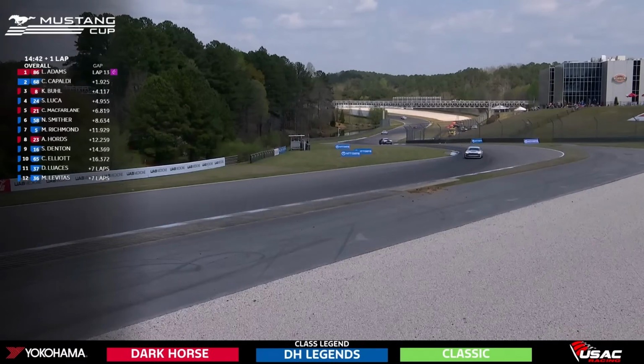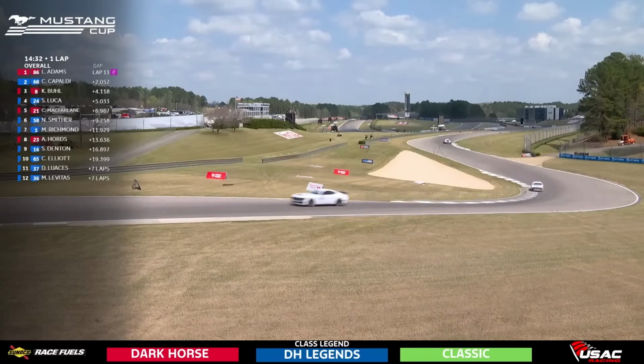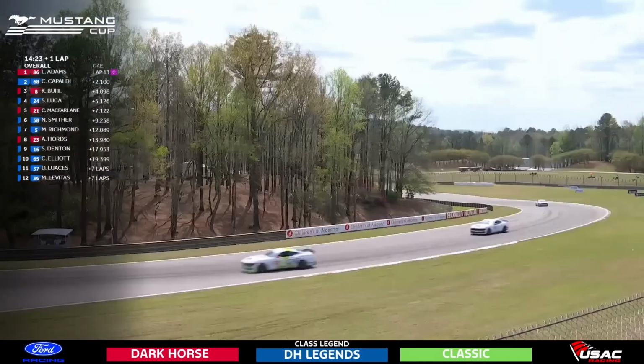But right now I've just noticed, in that last lap, McFarland got around Richmond and Smither. Because we did see a good race going with Andrew Hordes and McFarland that were in class. But in that last lap alone, it was two passes made. McFarland is making his way up. He's now 5th overall and 3rd in class.